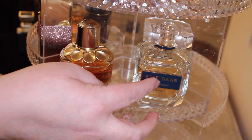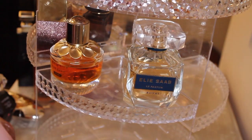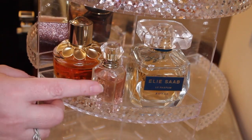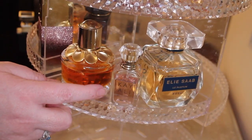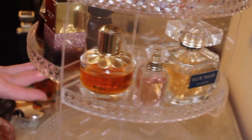Because this one's such a big bottle, I can't fit tons in here, but I think I'm going to put my little Kayali Invite Only Amber 23 in here. I'm not in love with this fragrance, but I want to give it more of a go, so I'm going to just throw it in there just so that it's there.